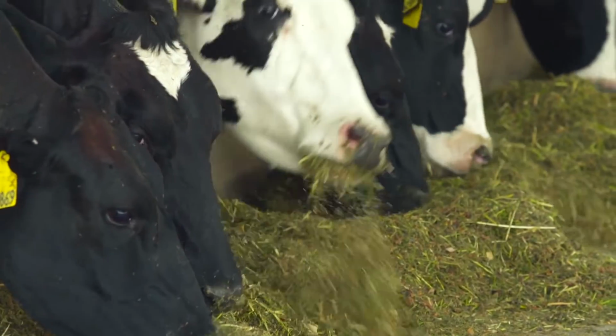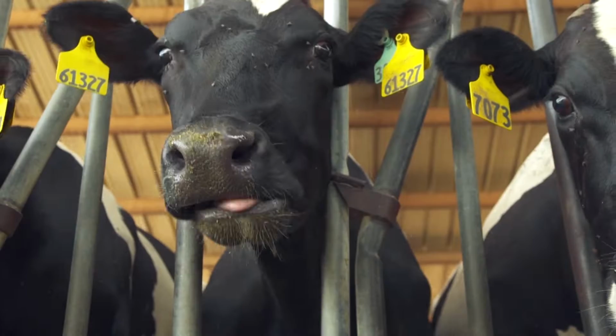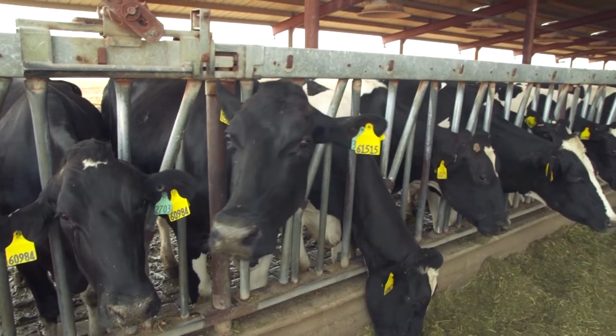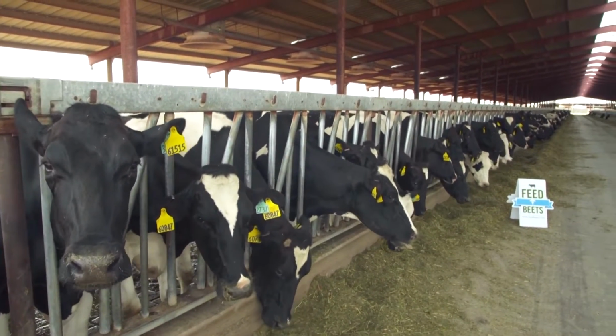In addition to the fact that cows love them, beets are highly digestible. With the sugar contained in the cells, it is slowly released during digestion, providing a stable release, versus the spike often associated with other types of sugar sources used.